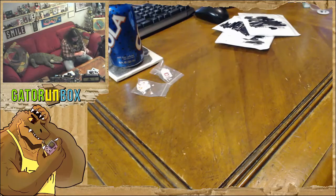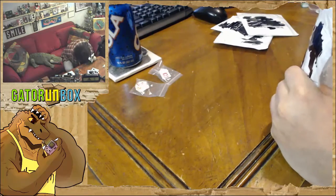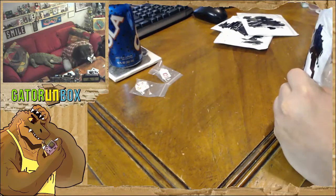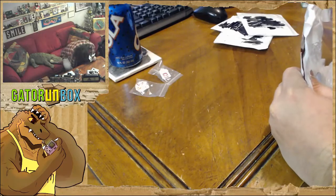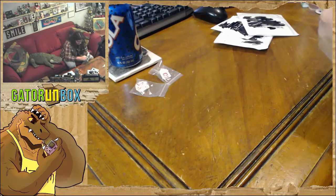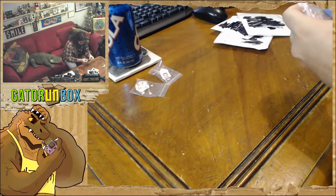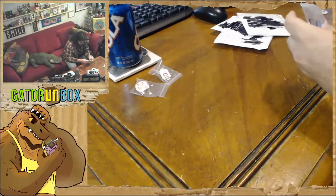I think that blade's losing its sharpness. Wait, hang on, these are not... Where'd that go? Uh-oh. I lost one. There was two in this. Where did it go? Okay, these are not McDonald's.